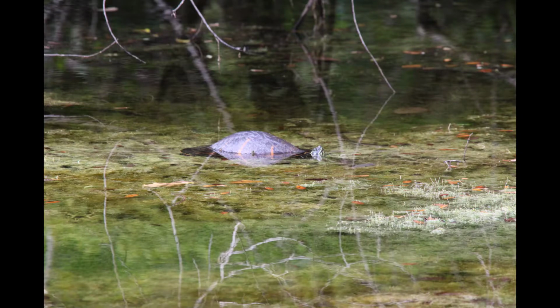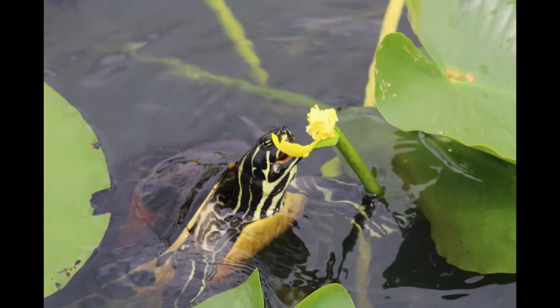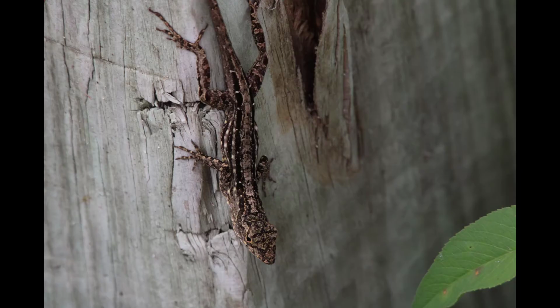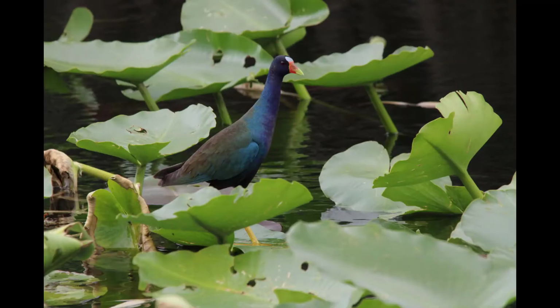There are lots of turtles living in the Everglades, including many species. We think we saw lots of the Florida red-bellied turtles on our first day, eating the yellow flowers growing among the lily pads. As we see lots of lizards in Jacksonville, it was no surprise to see a few in the Everglades. It did seem that there were fewer, suggesting that a natural predator may be missing from the ecosystem up here in Jacksonville.